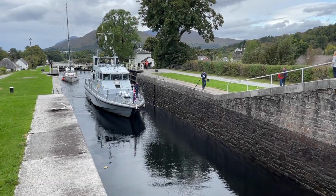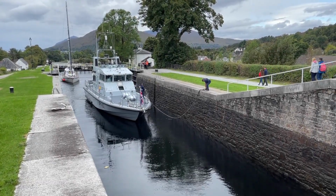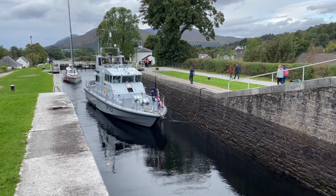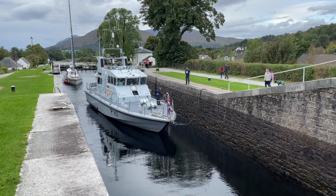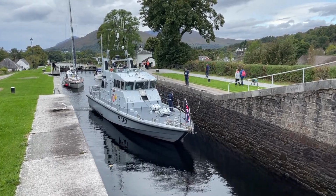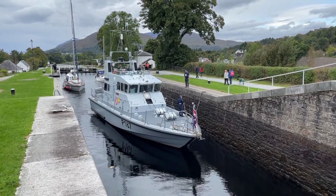Okay, the ship has cleared the gate. They just opened it up, and he's moving into the next lock. The smaller sail ship's going to come along with them. As soon as those ships are all into this particular area, they'll close the gate behind them, fill it up again, and then they'll open this gate to let them through.